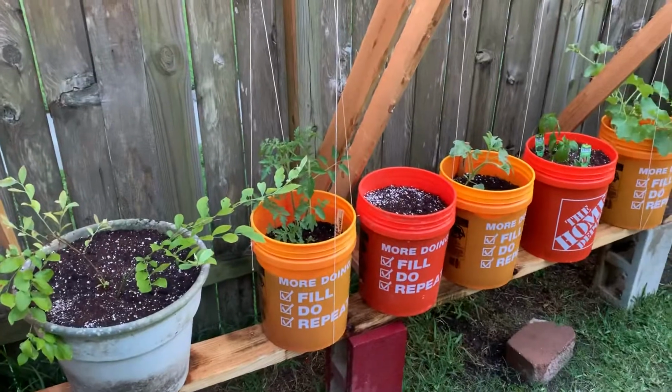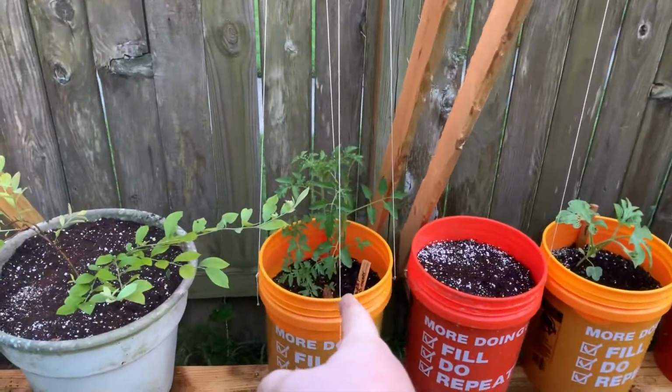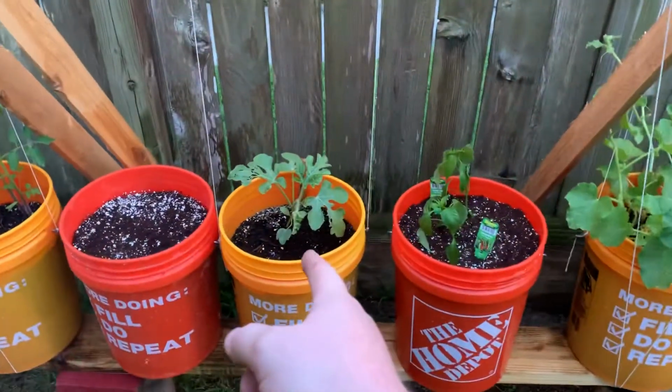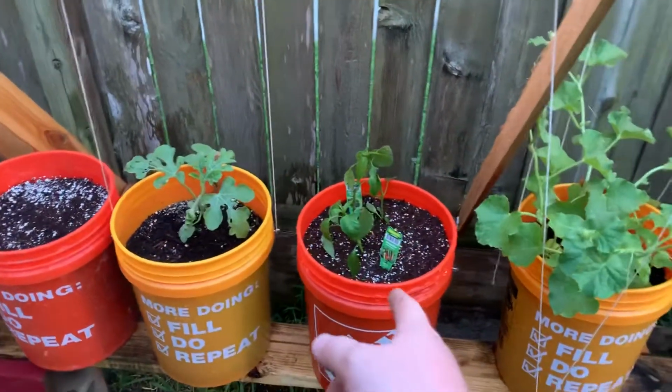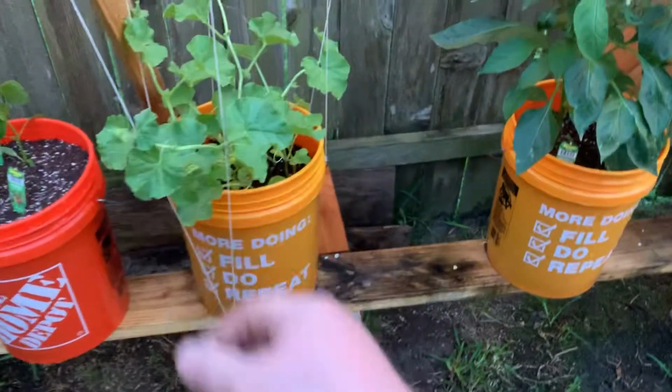We got some super sweet cherry tomatoes in that one. Planted some new stuff. Watermelon. This is Anaheim and Serrano peppers. Cucumbers. They're doing okay.